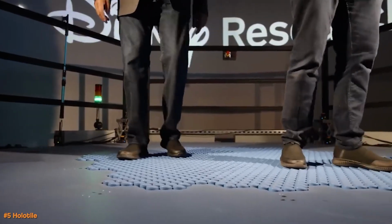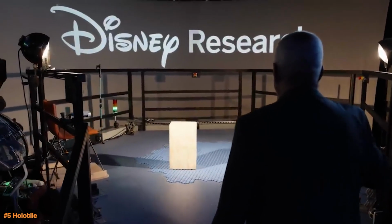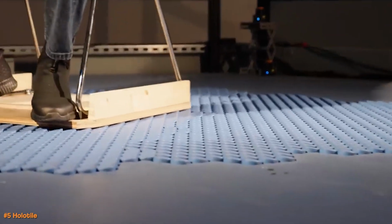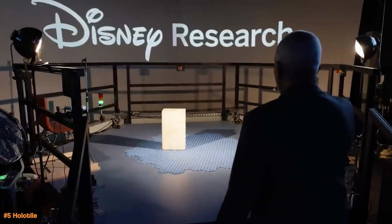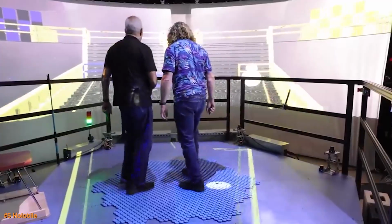And if you thought that was cool, then what if we told you that you can control a box placed on the HolTile with the flick of your wrist? By using spatial sensors, your hand movement is translated as a command, so the HolTile moves the box back and forth, left or right, depending on your command. It's basically like using the Force, but with computers.